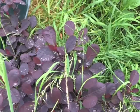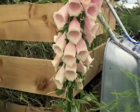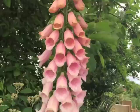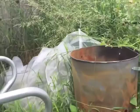A beautiful, beautiful foxglove. Look at the colours. And this one, it's kind of pinky apricot. I don't know if you can tell on here. Behind here somewhere I have some gourds. Oh, look at that flower and the gourd. Oh, gourd.